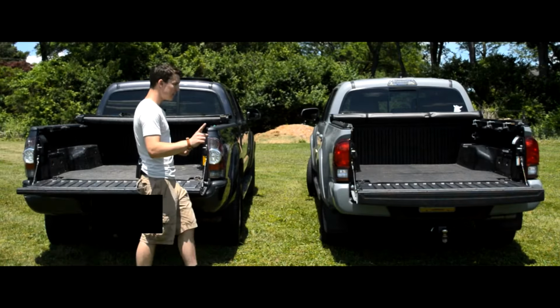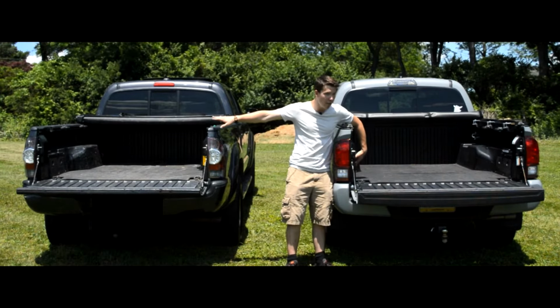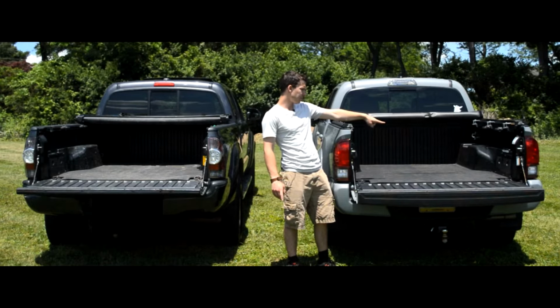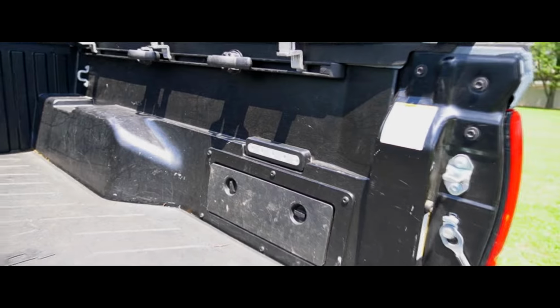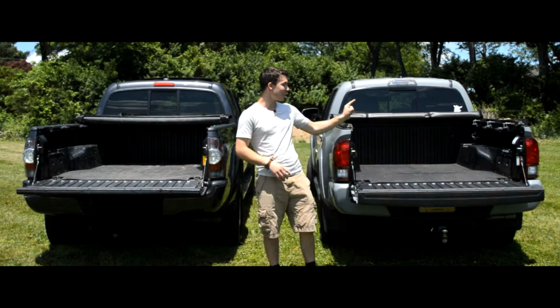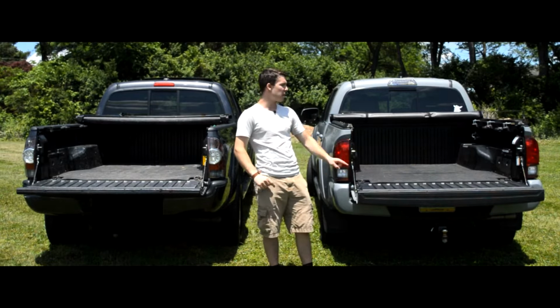Moving to the 2019, on this side there is a cubby on the other side, no cubby here, just nothing. There is a cubby on this side of the Tacoma. So you might be saying to yourself, maybe you have to get a higher trim to get a cubby on that side. Nope, because I've reviewed the 2019 Toyota Tacoma Limited, which is the highest trim of the truck, and on the Limited, you only get the power outlet and the smaller cubby on that side.